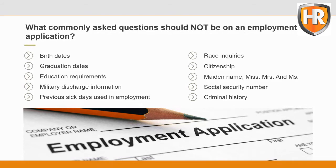Citizenship. Inquiries about an individual's citizenship or country of birth are prohibited and can be perceived as discrimination on the basis of the individual's national origin. Applicants cannot be discriminated against based on their citizenship status, except in rare circumstances when required by a federal contract. An employer can inquire if an applicant is legally eligible to work in the United States and inform the applicant that proof of his or her eligibility to work in the United States must be provided if selected for hire.